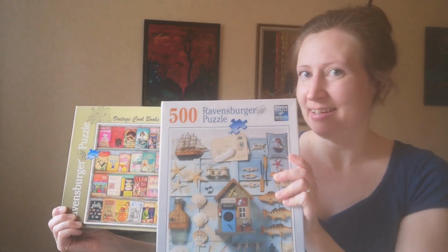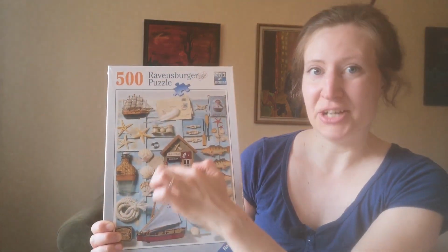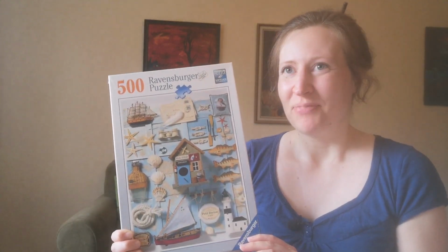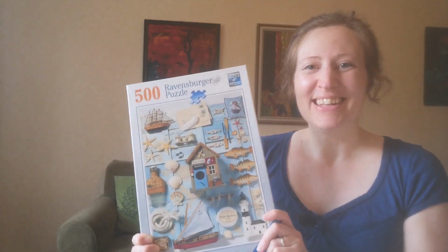My previous speed record was 1 hour and 39 minutes with these vintage cookbooks, but I think there are so many different book covers here that this might be even easier, because there are quite few things here and the textures are quite different, so I am quite hopeful this time. My realistic goal is 1 hour and 30 minutes, and then my overly optimistic goal is 1 hour and 15 minutes. So we'll see how it goes.